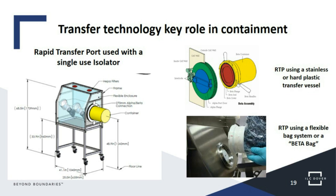Also, there is the beta bag, which is shown in the lower right picture. In the beta bag, we're able to combine the technology of the rapid transfer port and its benefits, including being able to do aseptic transfers, with the single-use or flexible technology of the beta bag.